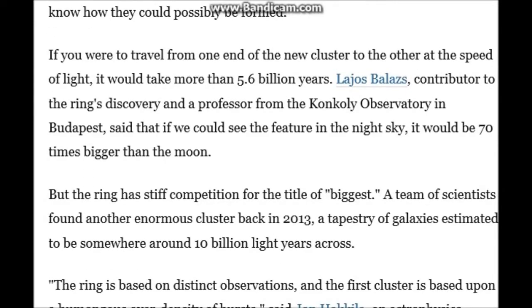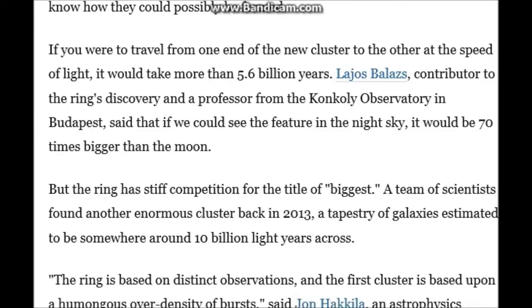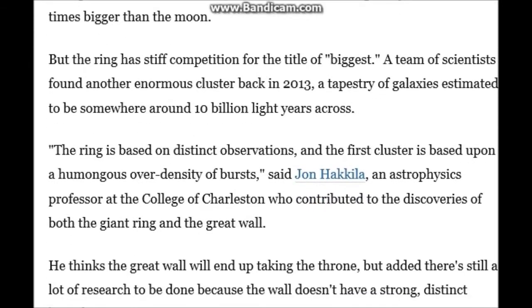If you were to travel from one end of the new cluster to the other at the speed of light, it would take more than 5.76 billion years. Contributor to the discovery, Professor Lawrence Cochran of the Observatory in Budapest, said that if we could see the feature in the night sky, it would be 70 times bigger than the moon. That's pretty fucking big. Did you know that Earth is 6 times bigger than the moon?